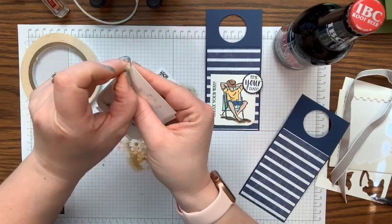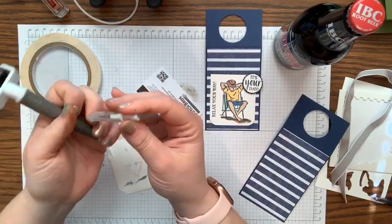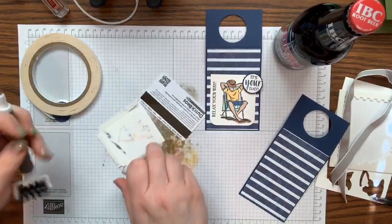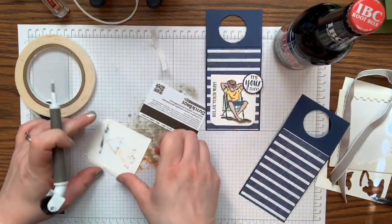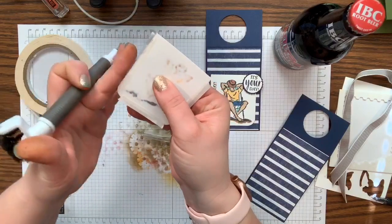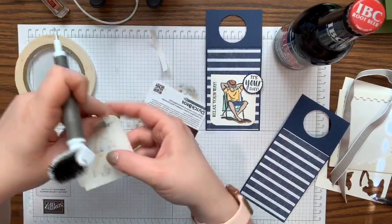Now, when we peel this backing off, if you don't have nails like me, use your handy dandy tool here. You can use the spatula end or the piercing tool. I kind of prefer the piercing tool. And you can pick up the side of the adhesive and tear it off. Now here's the thing. See how it goes over the edge? You can fold that adhesive back over on itself. So now you have half of the width of adhesive.